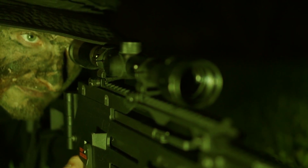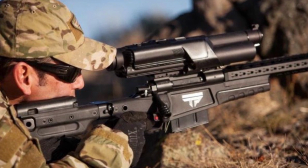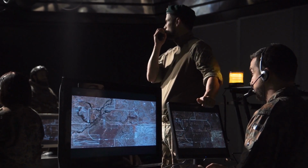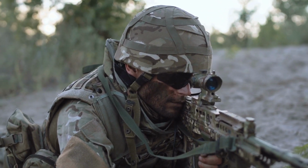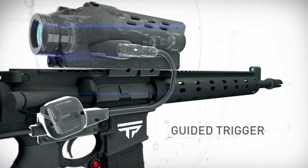The first precision-guided firearm system was developed by TrackPoint, an American company who developed a bolt-action system capable of engaging targets accurately at 1,280 meters, even when moving. The result is a scarily accurate rifle with a hefty price tag.